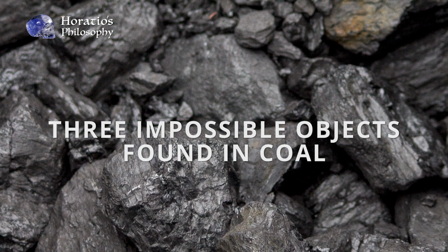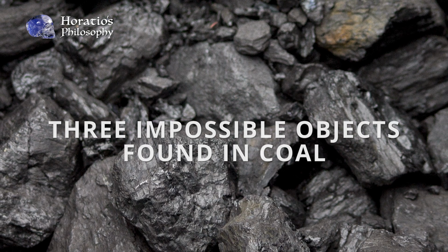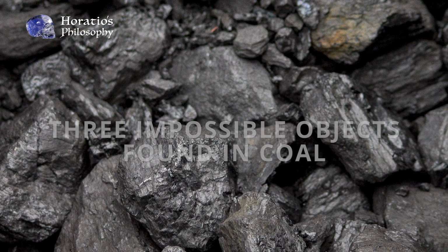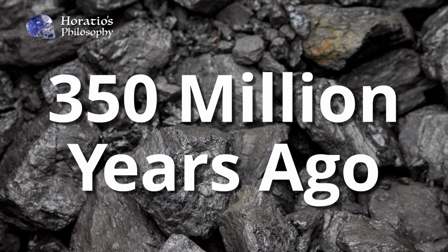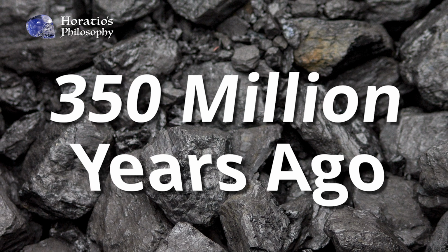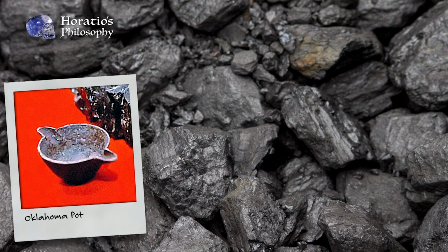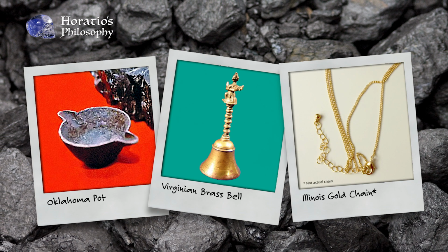Established scientific wisdom tells us that coal is formed over millions of years, with the vast majority of it being laid down between 300 to 350 million years ago. It should therefore be utterly impossible for any object to be found embedded in coal. Yet, in America alone, there have been at least 3 recorded instances of just that.